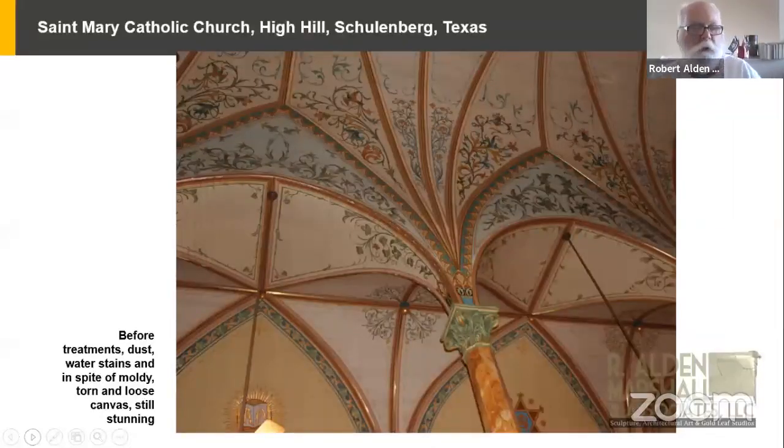Yeah, okay. Before the treatments, the church didn't look that bad. Here's St. Mary's ceiling, and if you look at it, it looks pretty good overall. However, close up, you can see a lot of damage. We had a lot of dust, water stains, and moldy, torn canvas, which was glued to the wood that they made the ceiling out of.